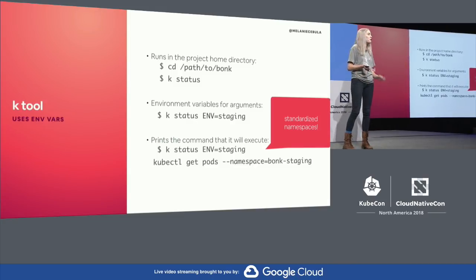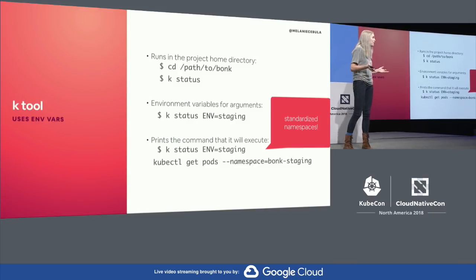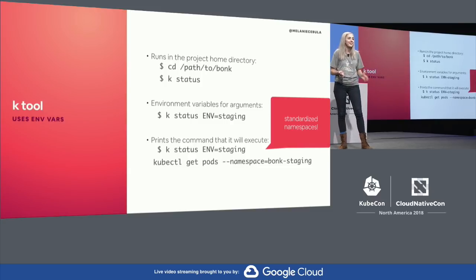Especially, I don't know why this is, but a lot of people have really long service names. So we save a lot of those people time, too.